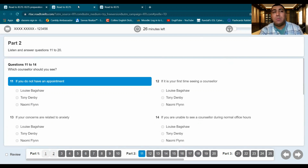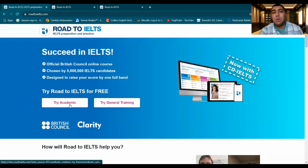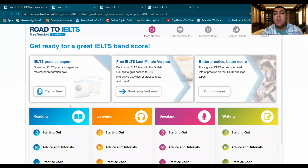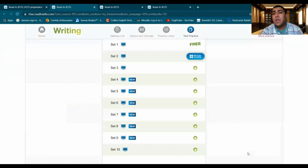The last and the final part here. Let's have a look at this. Here is the writing part, and in the writing part عندك بعض المميزات، وهي انك بتشوف الكاونت words او العداد, what we can say the word counter.